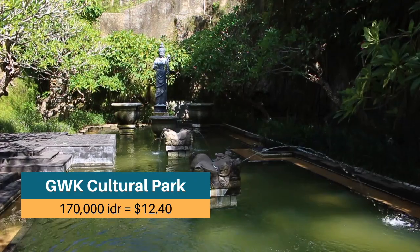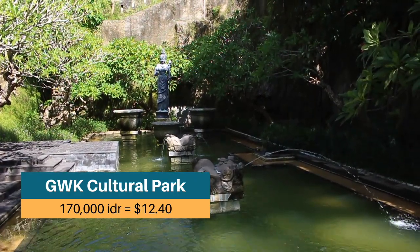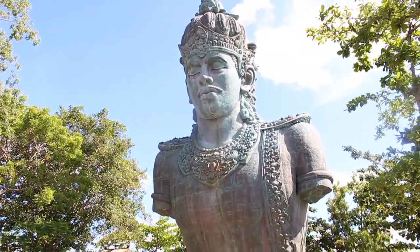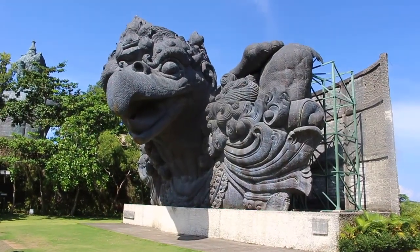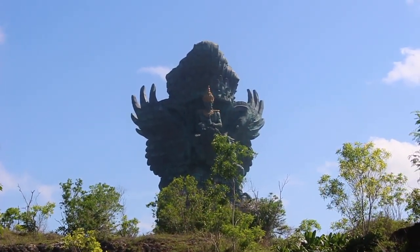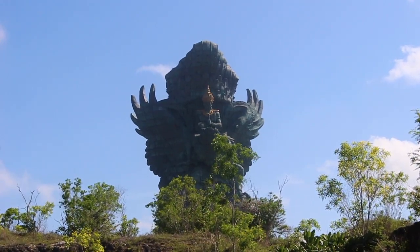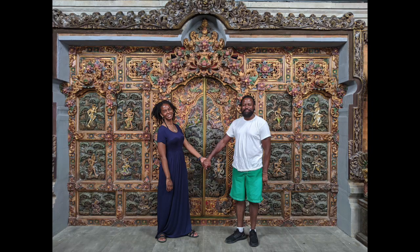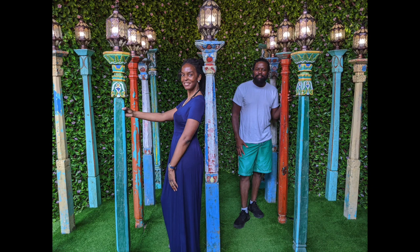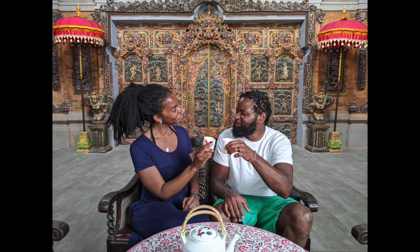The GWK Cultural Park has these huge statues of Hindu gods like Vishnu and his bird and companion. I thought the best part of the park, though, was the indoor cultural museum. You get your own guide who teaches you about Balinese culture and takes your picture in the various different cultural scenes. It was a fun way to spend a couple of hours, and we got some great pictures in the process.